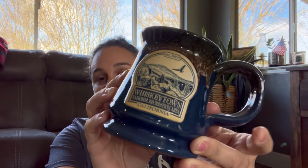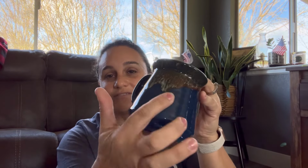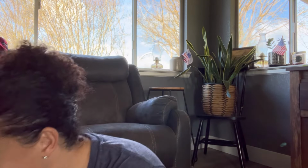Oh, here's another mug. Not handmade, but it's a beautiful blue. And Whiskeytown National Recreation Area, California. I just love the color of this mug and the detailing. So, so pretty. I notice I like blue. There are a lot of things that are blue here.